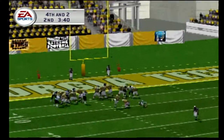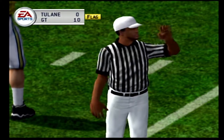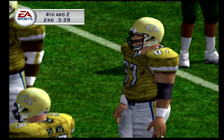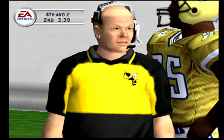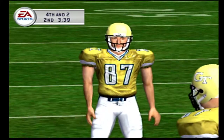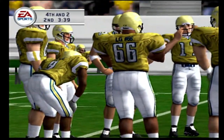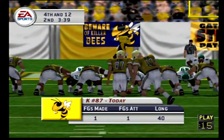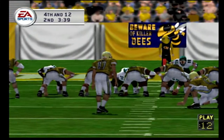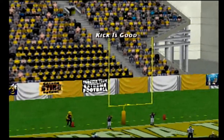There's a penalty on the play. The kick is up, and it is good. Holding. On the offense. Ten-yard penalty. Still fourth down. Fourth and 12 coming up. Ball on the 13-yard line. Number 87 is lined up for the kick. It's up. And it splits the uprights.